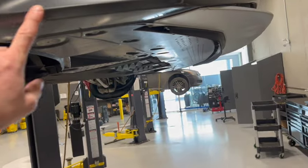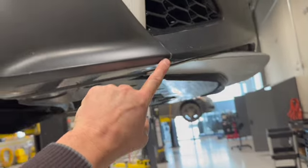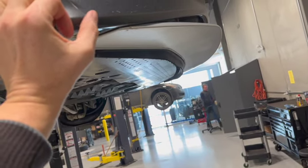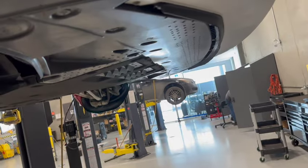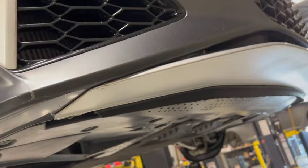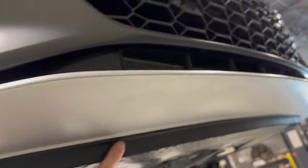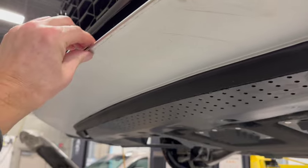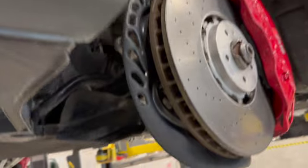We can see that the whole car has a wrap, the XPEL wrap on it, and there's a tiny little bit where it's peeling off a little bit, but the spoiler itself looks to be in perfect shape. It's actually quite unusual to find an aggressive spoiler like this that doesn't show any damage at all. And those marks are just from the wrap, which is peeled over. So all this is in perfect shape.